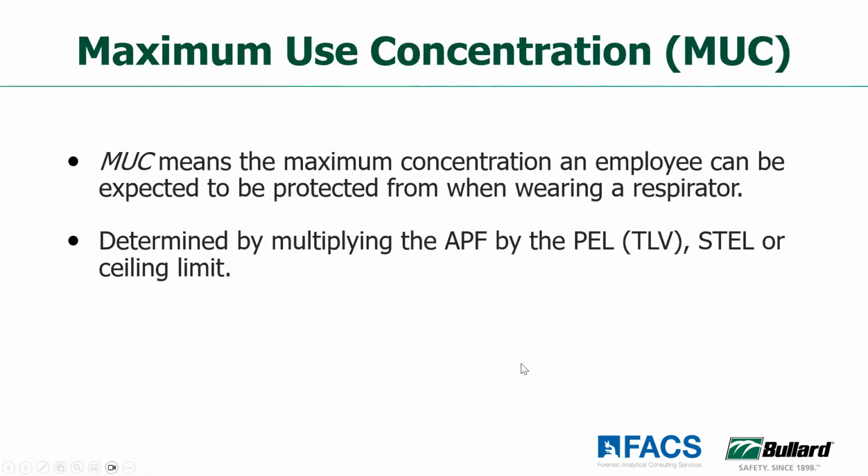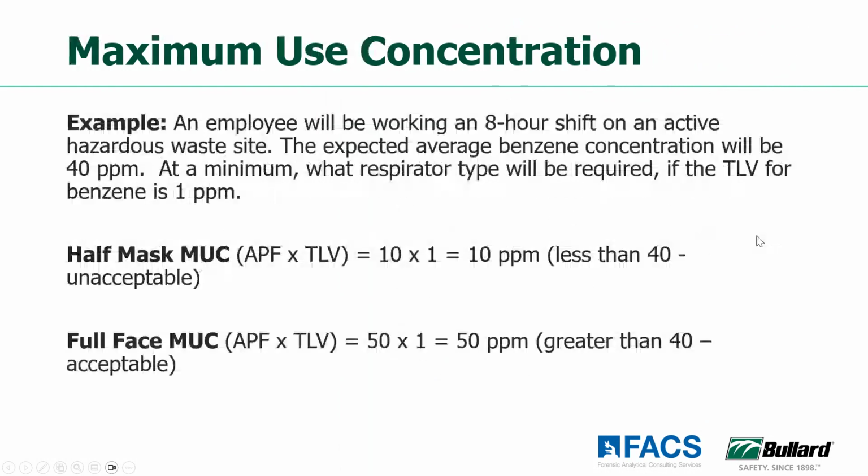The maximum use concentration is something that we try and calculate when we do exposure assessments to determine the concentration and what respirators people are going to use. It's the maximum concentration an employee can be expected to be protected from when wearing the respirator. So you determine that by multiplying the assigned protection factor, which you saw on the previous slide, by the occupational exposure limit. So whether you're using the OSHA permissible exposure limit, the threshold limit value, some have short-term exposure limits or ceiling limits, you multiply that assigned protection factor by that occupational exposure limit.